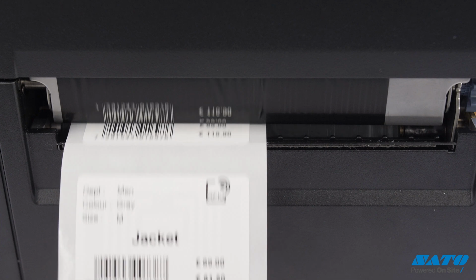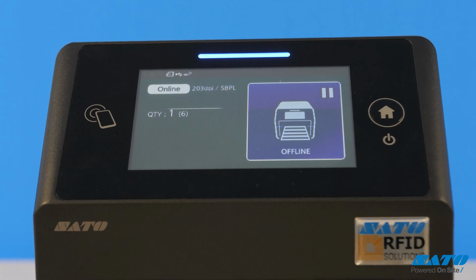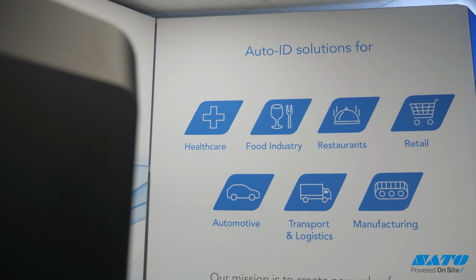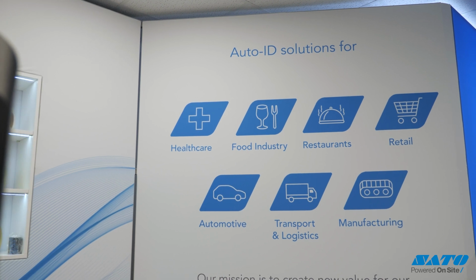retail and many more. Our application-enabled printing technology, AEP, is one of our unique and intelligent solutions that resides inside our RFID printers, such as the CLNX Plus and the CT4LX. This is great for businesses that don't have the space for a PC in their back office, since the printer can operate as a standalone device by using a scanner or keyboard for the input. Other solutions include SATO Application Storage, SAS, our cloud-based service that allows printers to be automatically updated with new product data. This is essential in today's food retail markets with ever-changing legislation around food allergies.